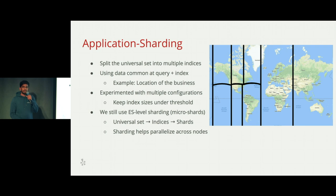A thing to note here is we are still using ES level sharding, which we termed as micro shards. This is how Elasticsearch splits its index into shards. So you have a universal set of data, we split it into indices based on location data, and then we also use Elasticsearch to do internal sharding. Sharding definitely helps to parallelize your workload across different nodes and is very crucial for performance.